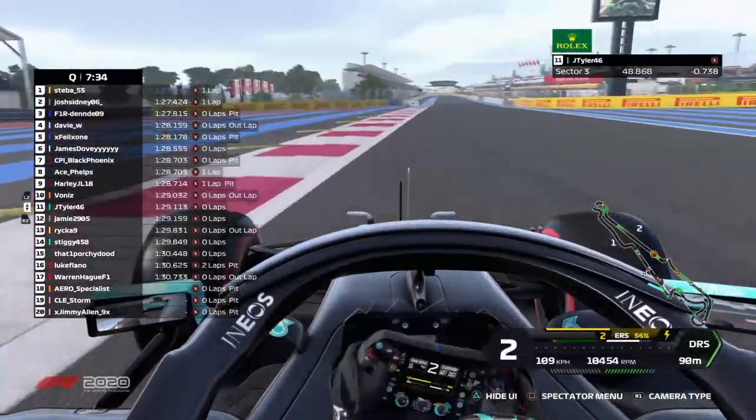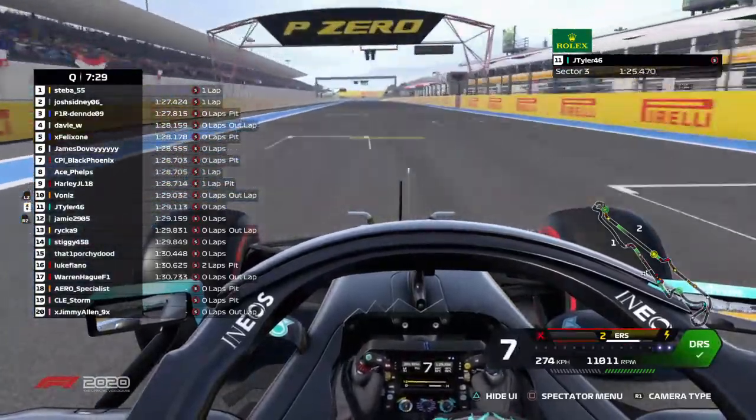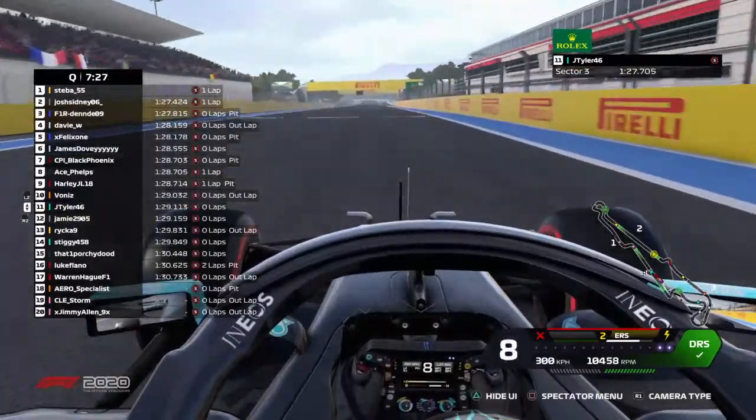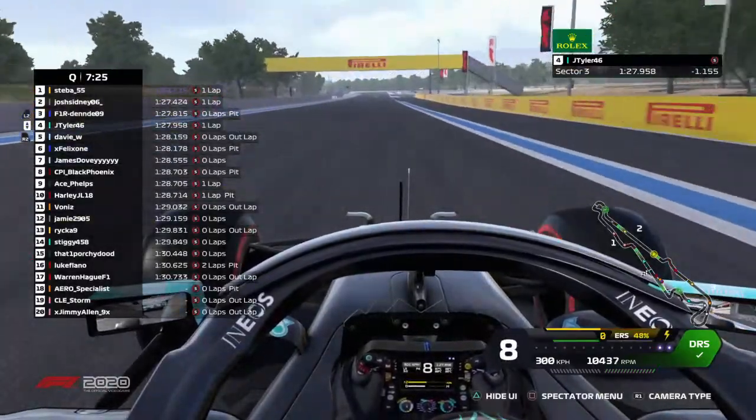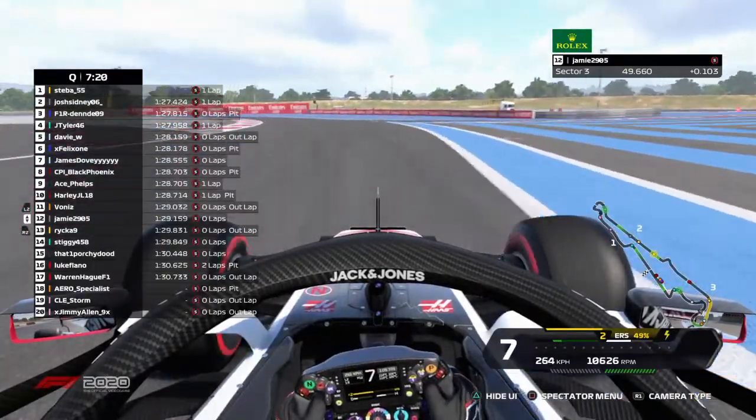Jay Tyler now coming around the final corner, 7 tenths up. DRS now enabled for him. As he comes towards the line, what will it be? That is P4 for the Merc driver, looking very stable to say the least.